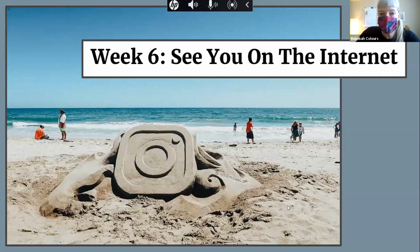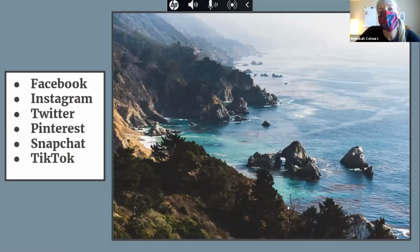In our 6th week, see you on the internet. Many of you are probably familiar with that symbol in the sand. There is the icon for Instagram. And we're going to talk about socials on that 6th week. So we'll go over Facebook, Instagram, Twitter, Pinterest, which isn't exactly a social, Snapchat and TikTok, very briefly.